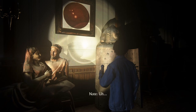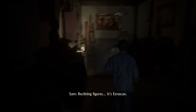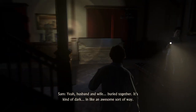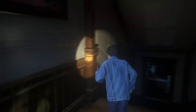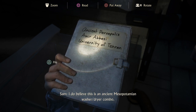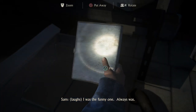Hey, you recognize that one? I've seen something like it before. Reclining figures. It's Etruscan. That's right. Yeah. Husband and wife. Buried together. It's kind of dark. In like an awesome sort of way. Another one. Nope. I do believe this is an ancient Mesopotamian washer-dryer combo. I was the funny one. Always was.